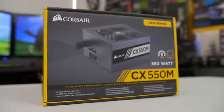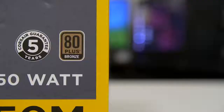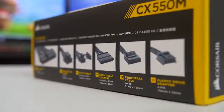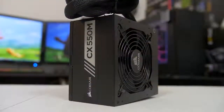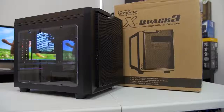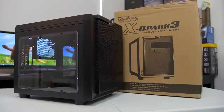Powering up our machine is the Corsair CX550M. This unit comes at a killer price for what you get: 80+ bronze certification, a partially modular design, and flat black cables. I also like having just over that 500 watt requirement for the GTX 1070 for peace of mind when overclocking. And finally, all of our parts will run inside of this Apevia XQ-Pack 3 Micro ATX case.